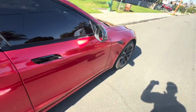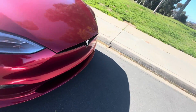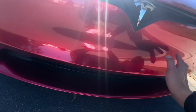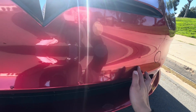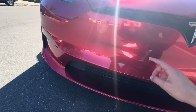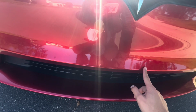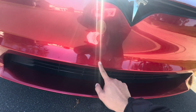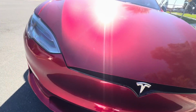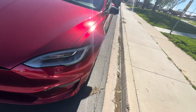Let me show you guys the front too, because most people complain about rock chips. So far this wrap is super thick and I haven't had many rock chips. So far doing good there, and I drive this car a lot, which is pretty cool. I removed the front bumper license plate, hence there are little mini holes here. So that's a walk around of the front exterior of the car. It's doing rather well, no scratches or anything with that.